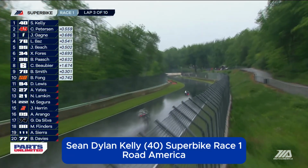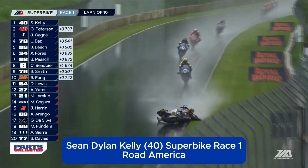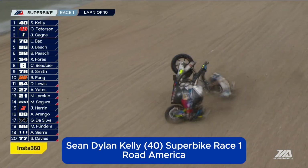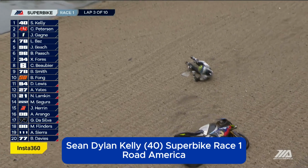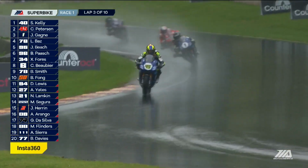Breaks through that drag specialties soft barrier there. You're just going to be snapping around on you, Greg. And sometimes when you get these bikes in the torque curve. Oh, there he goes. He's down. Man. A little bit too much braking and a very interesting lean angle. He did a really good job of, you saw him fold his arms up. That is just too bad for Sean Dillon Kelly there.